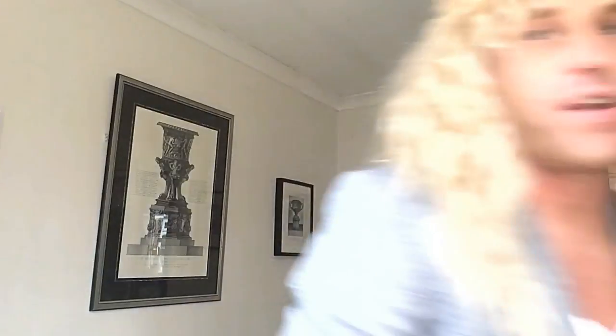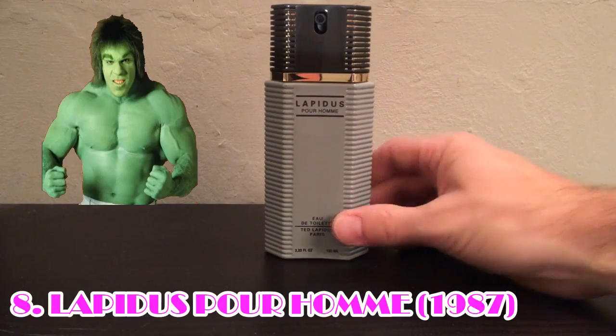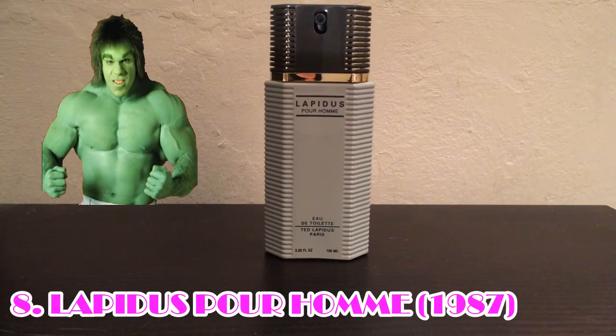Next up, we have Lapidus Pour Homme from the house of Ted Lapidus, the beast mode legend. Mine is a modern bottle. Basically, it's Koros and then some. It has a little bit of pineapple, a bit of fruitiness, a little bit more sweetness maybe than Koros, but a lot of the same animalic men's locker room kind of feel. It's really, really strong. It's actually kind of sexy in a dirty, nasty way. And that was the kind of thing that was absolutely politically correct and okay in the 80s. I wish it still was.